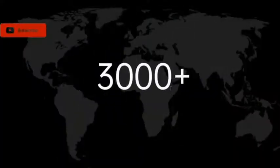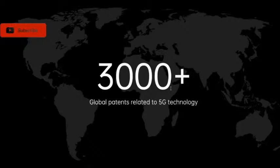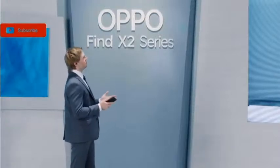Oppo initiated its participation in the 5G standard project way back in 2005. Till now, we have filed more than 3,000 5G patent applications and continue to partner with industry leaders such as Qualcomm to be true leaders in the 5G space. I think you're already halfway there.